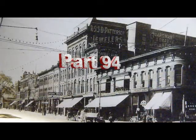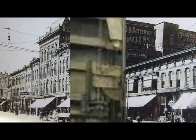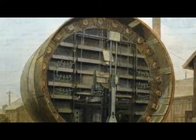In our last video, we looked at how they were going to dig out the St. Clair Tunnel, and it was with this shield. And we also learned how this shield came about. But using this shield wasn't in the original plan. How they actually ended up building the tunnel was Plan B.